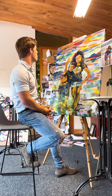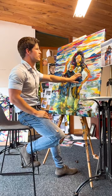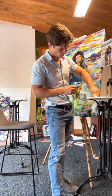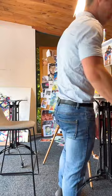Okay. Smaller brush, little bits of detail. We do need some white. I've got some tinting white here. There we go. Chuck some of this on. There we go. Perfect. There is our paint palette. And here is our paint brush.